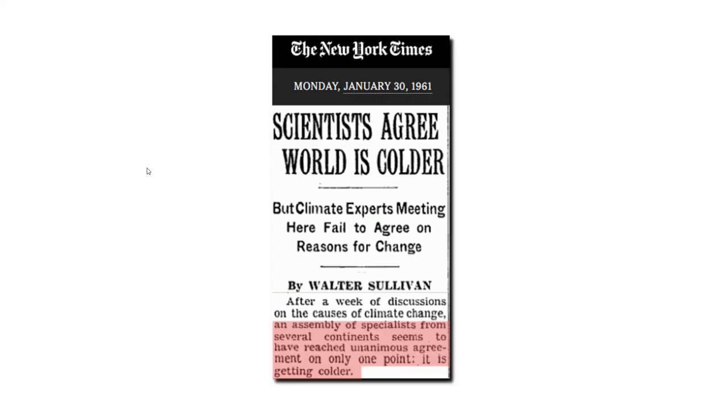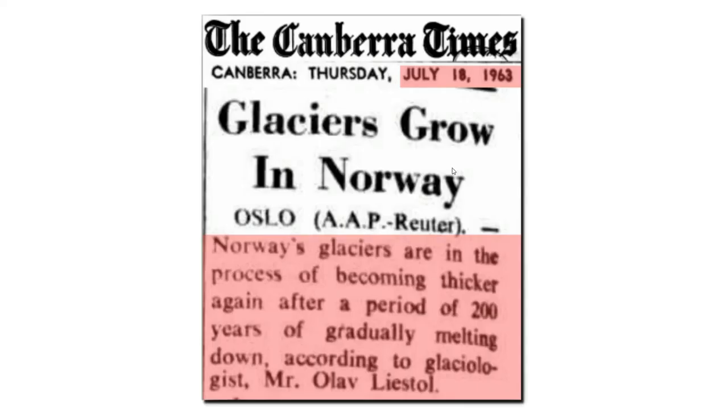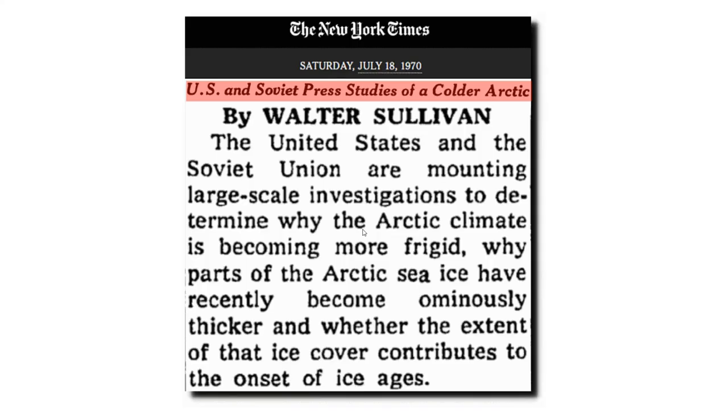But things changed quickly. By the year 1961, it was obvious to everyone that Earth was cooling. By 1963, glaciers were growing in Norway for the first time in 200 years. By 1970, the United States and the Soviet Union were mounting large-scale investigations to determine why the Arctic climate was becoming more frigid, why parts of the Arctic sea ice had recently become ominously thicker, and whether the extent of that ice cover contributes to the onset of ice ages.